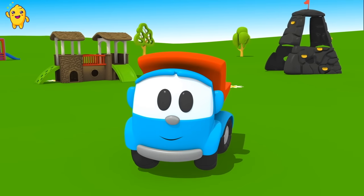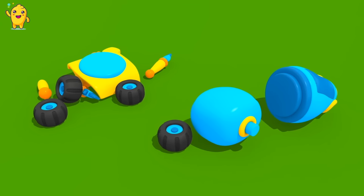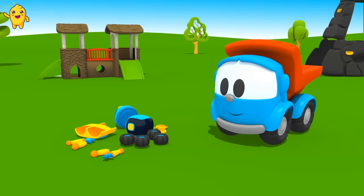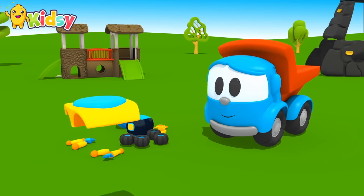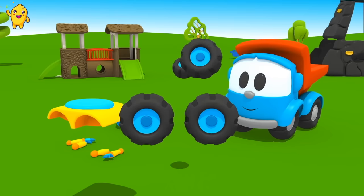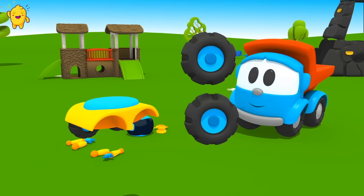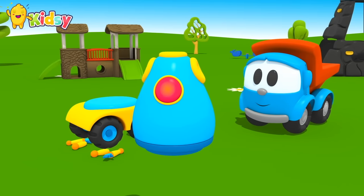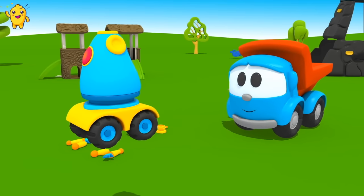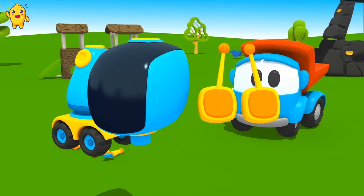Hey, Leo, you brought us new parts? Unload them. I wonder what it is. Let's put them together. Let's attach the wheels to the biggest piece. Two on one side and two on the other. This part looks like a body. And this is a head with antennas.